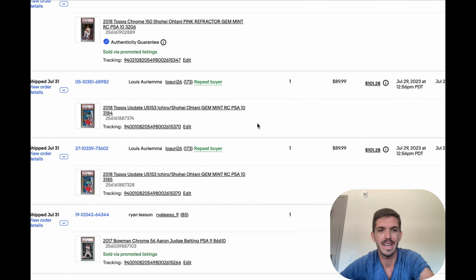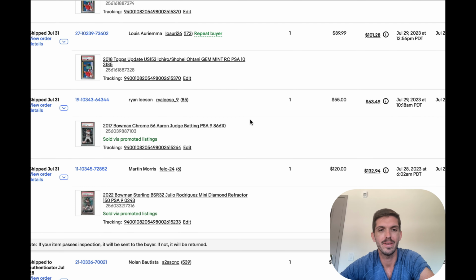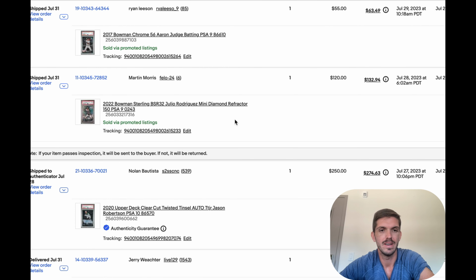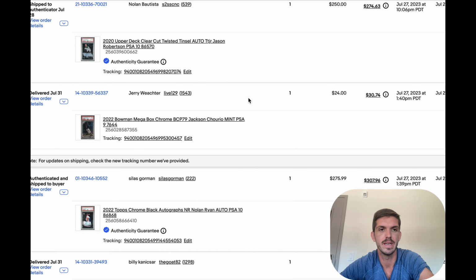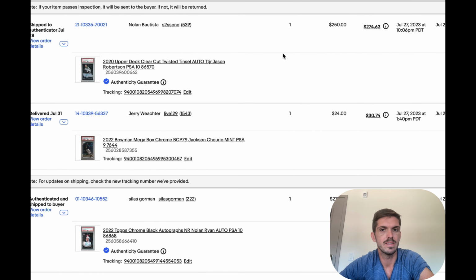These updates, $89.99, that was about right around my expectations. This Julio Rodriguez PSA 9, very happy with that sale. Very, very, very happy. Anytime I can get J-Rod around break even, or at least break even on a PSA 9, that's a good deal for me. Now we're starting to get into some of the older sales that are just slow things in inventory that's not hot, but people just wanted them and they gave me offers that, throughout July it wasn't a lot of volume, but at least it was good ROI on some of the things that I sold.